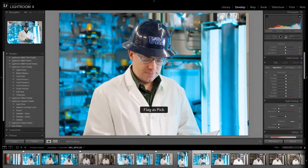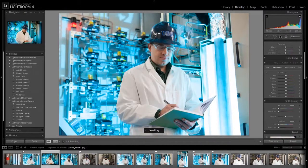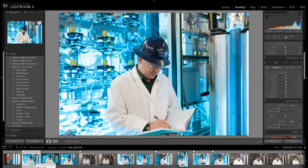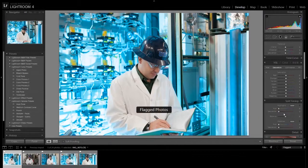Now, I like to do the opposite. I'll go through, and you can use a shortcut key of X, they're still flagged, but they're flagged for deletion. So I'll go through and flag the bad ones to get rid of. However you like to do it, this is how I do it. I'll flag them. Then I go over here to filter, and I'll say, just show the flagged ones. That way it just shows the ones that I want to work with and eliminates the other ones. I don't know which way is better. I don't think it really matters. Just personal preference.